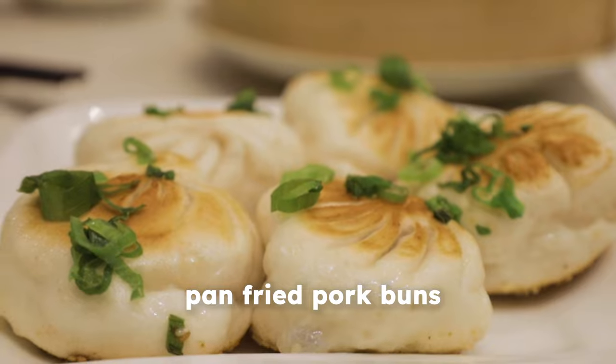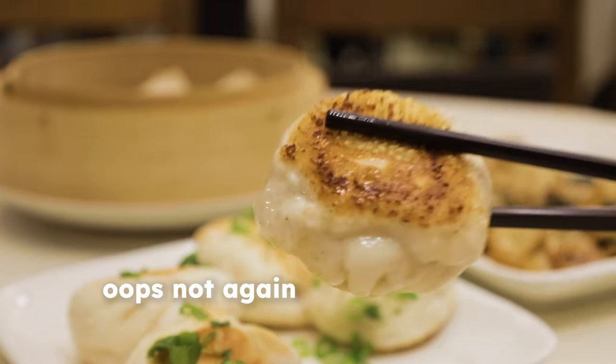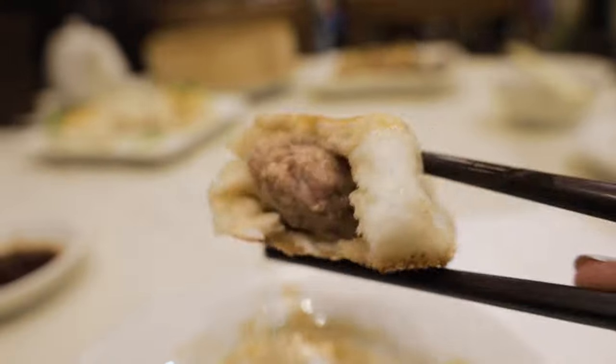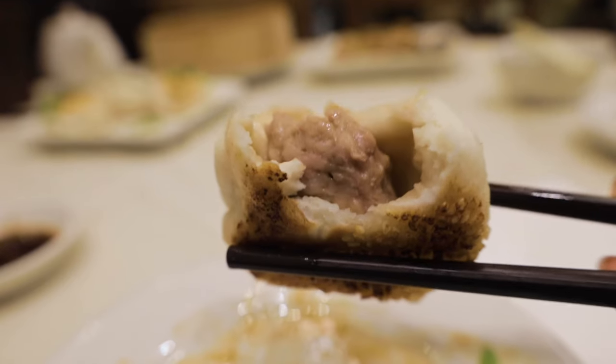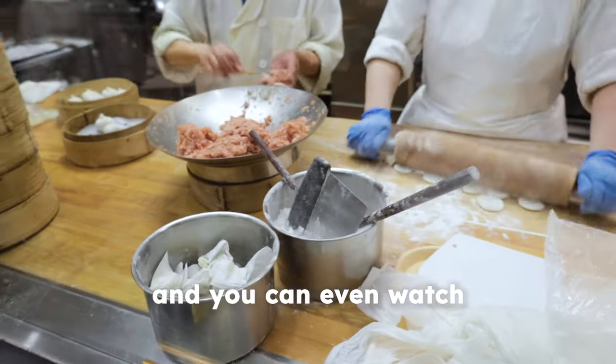And then to wrap it up, we ordered the pan-fried pork buns, which came in 5 pieces, and they had super crispy bottoms and were packed with soup flavor as well. These were probably the hottest buns, so it was a struggle not to burn my tongue while I was eating them. Overall, getting lunch at Shanghai River Restaurant was super delicious, a great little way to ease ourselves into some good Asian food for this trip.